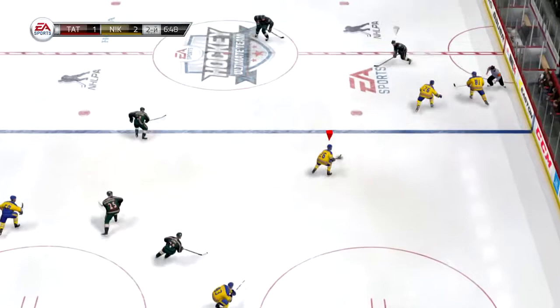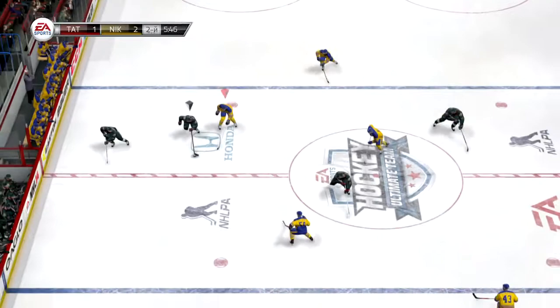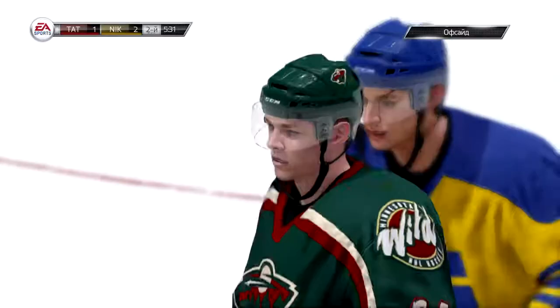To Hossa. He picked up a pivotal goal in this period. It has given that team the one-goal lead. Handles that one cleanly in behind the net. He's in the offensive end. That one's going to stop on the offside.